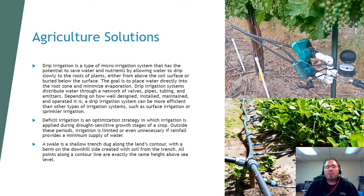Well, that works perfectly for this thing called deficit irrigation, where you're basically just feeding it a little bit at a time, kind of stressing the plant out. But oddly enough, grapes are one of those plants that actually likes being stressed. So deficit irrigation works perfectly for vineyards.